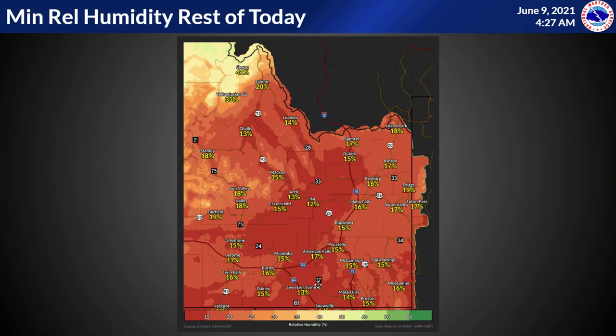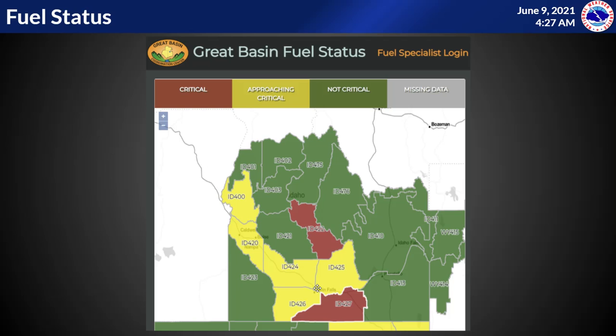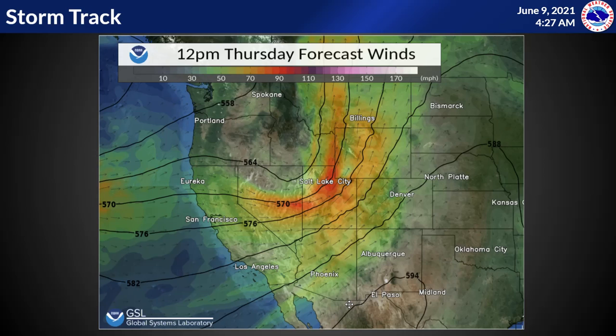Minimum humidities today will be in the teens across the Snake River Plain and southern highlands. And then if we look at our fuels status page, we see that we have critical fuels listed here in zone 427, along with the low relative humidity and gusty winds. We satisfied the criteria for a red flag warning there for today, which we have issued.